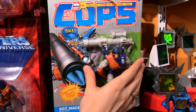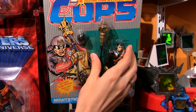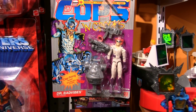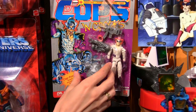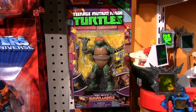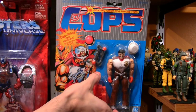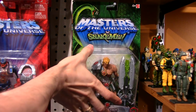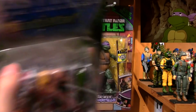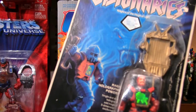There's Sergeant Mace, Nightstick, and Dr. Bad Vibes with Buzz Bomb. Because I say so, that's why. And a movie Michelangelo. And the last c.o.p.s figure, Sundown, with a rare snake armor He-Man. And am I missing a movie turtle? It should be right here. Ah, movie Donatello.